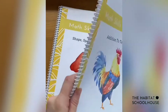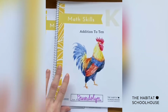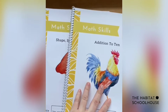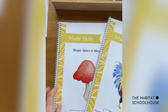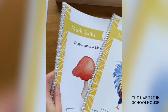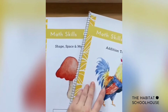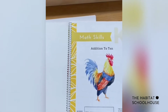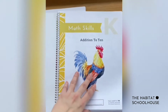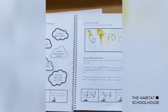So these are a couple of math books that I got printed up from the Habitat Schoolhouse. They are absolutely beautiful. And I had ours printed and bound through Office Max. I really love how they did them, and the process was a lot easier than the last time I got them done through UPS Store. Not to throw them under the bus. I mean, those turned out awesome as well, but this was just a lot easier.